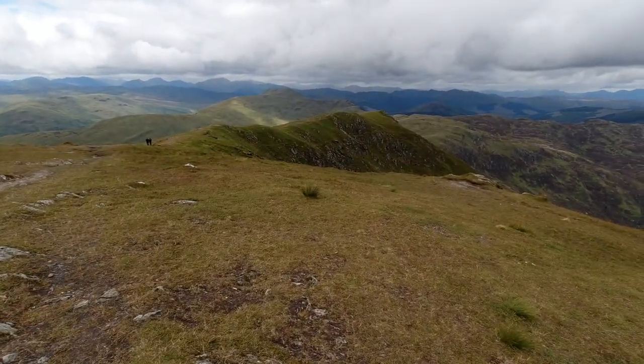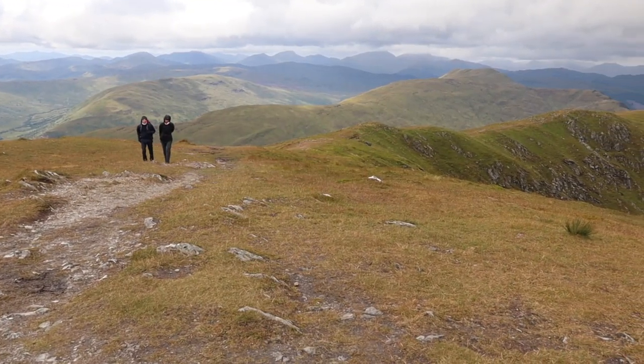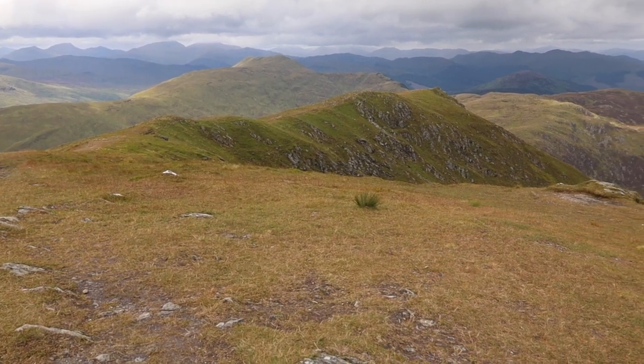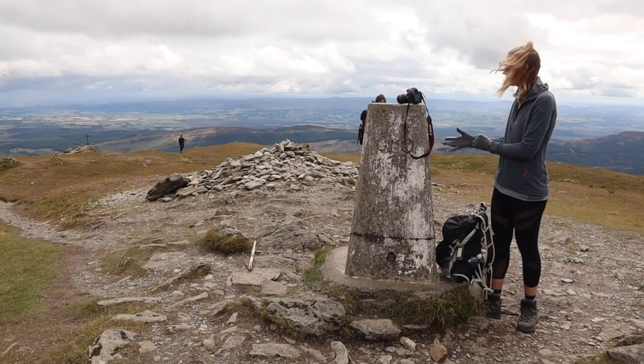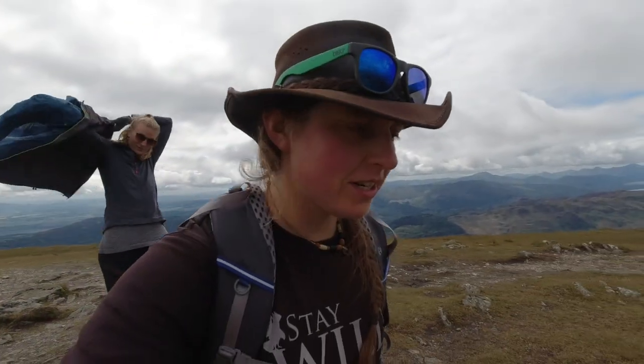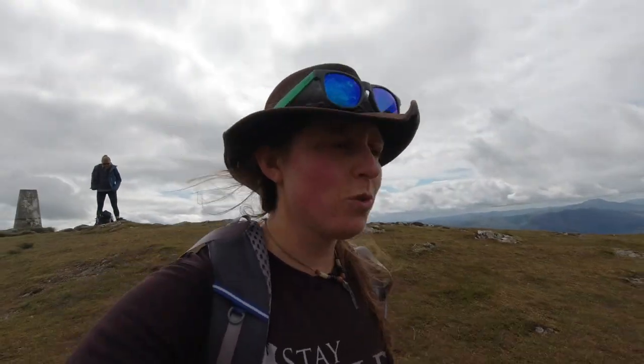Definitely time to get some layers on though. With the wind chill, it was cold at the top, around 5 degrees, but the clear weather meant we could look out over the endless horizons of peaks and summits. We just got this little crag here. We're gonna sit here and make a brew. The weather is definitely coming in, so we'll whip the kettle on, get some warm liquids in us, and then we'll press on along the ridge.